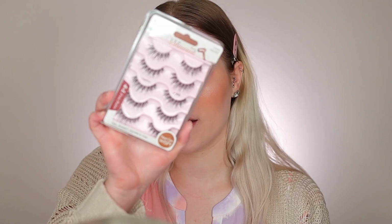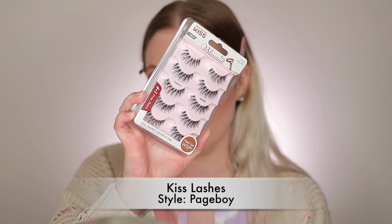Not this specific package that I'm going to show you, but this brand and this same lash style. These are the Kiss lashes in the style Pageboy. I saw these one day in the store, and I knew I wanted to get involved in lashes, and I just had to buy them. They looked so good.